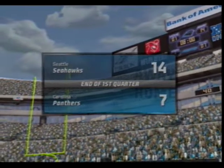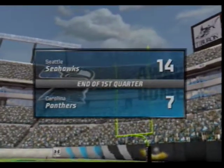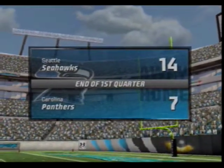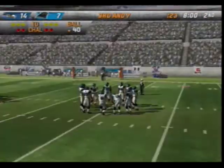So at the end of one, the score is 14-7. Seahawks 14, the Panthers 7. And we're ready to start the second quarter.